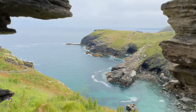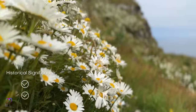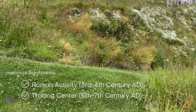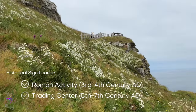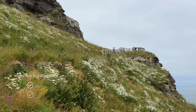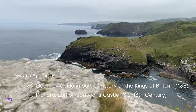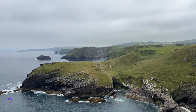Tintagel Castle's history dates back to the 3rd to 4th centuries AD, when Roman activity was present on the headland, evidenced by finds of pottery and inscribed pillars. By the 5th to 7th centuries, Tintagel had become a significant trading centre with the Mediterranean, covered with many small rectangular buildings. The site was then abandoned for over 500 years.